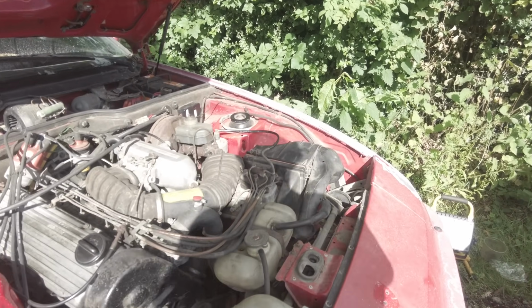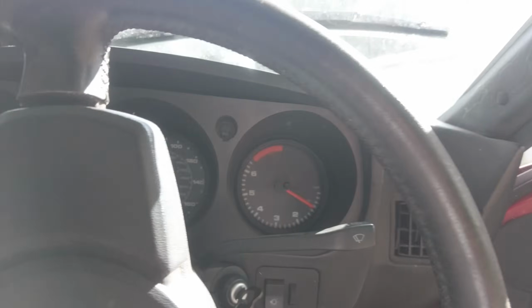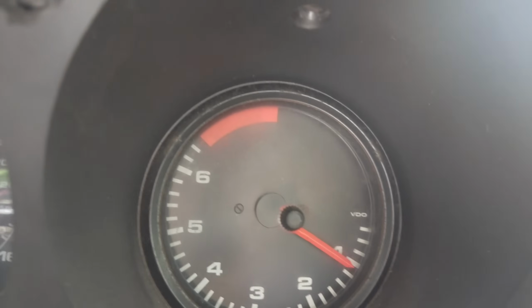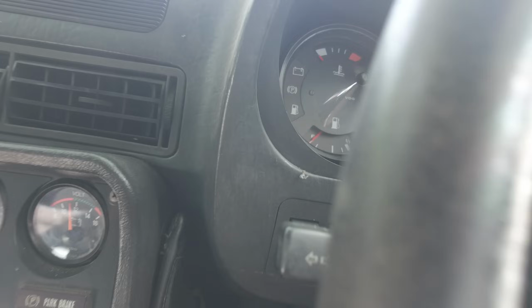Running. Still haven't tightened that belt. Sure, it'll be fine. Oh my God. Idling a bit high. See if it moves. Have I got a clutch? Oh, I'm so far back I can't even reach the pedals.